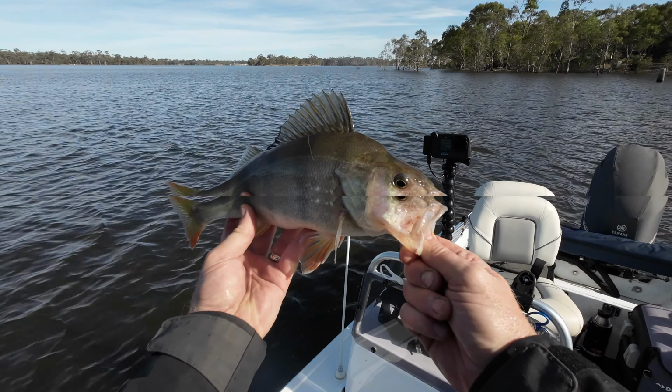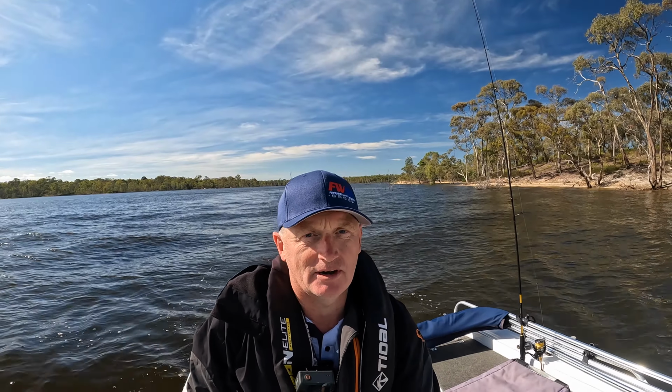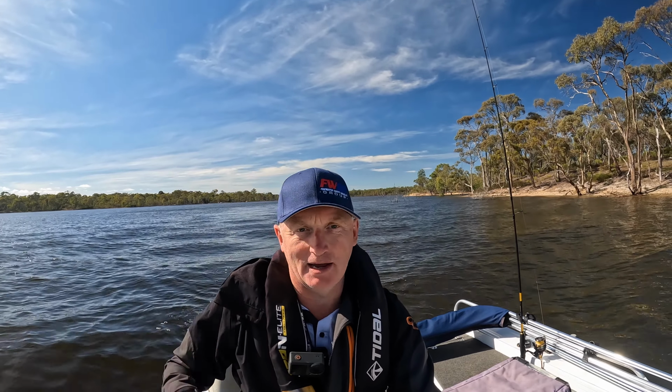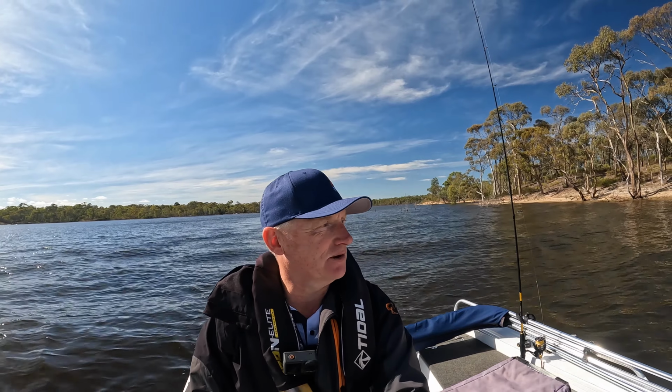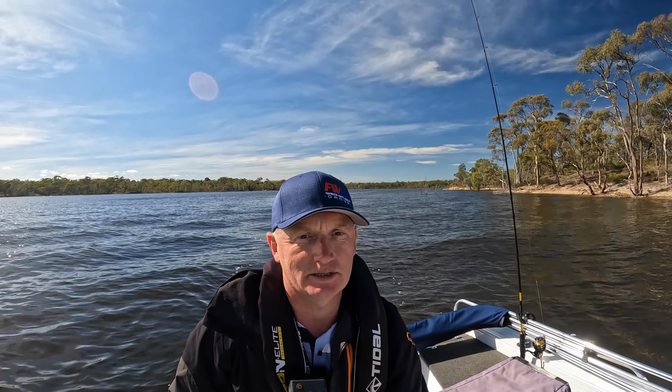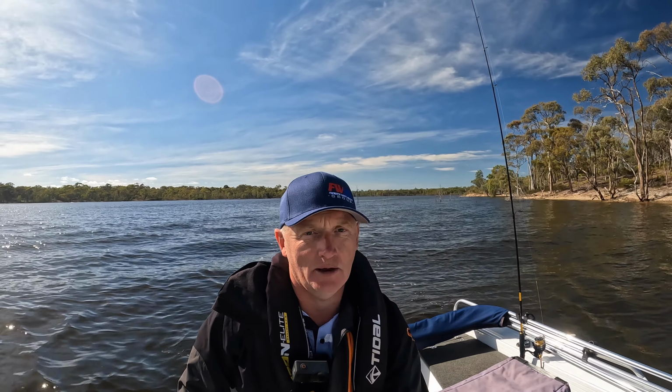It's just gone 35. So there you have it, guys, a morning session out at Lake Eppalock. It's going to be a warm day, so there's plenty of skis at the moment, so time to get off the lake. But yeah, we've got a heap of reddies, plenty of redfin to be caught, which is a lot of fun.